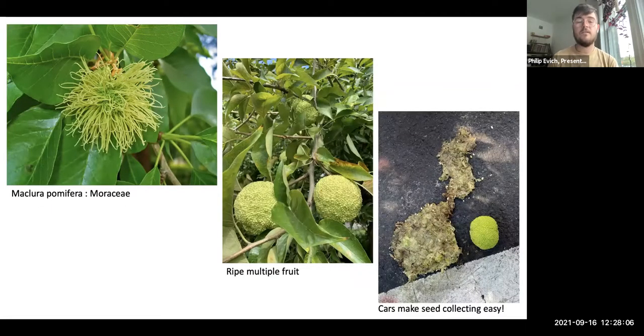Another tree that I wanted to highlight with a different type of fruit is Maclura pomifera of the Moraceae, or the mulberry family. So on the left, you have the Maclura flowers. All of those light yellow appendages you see are the stigmas, which are, again, those female parts of the flower that are receiving pollen from a male tree that will then swell into this middle photo here, huge multiple fruit. And a multiple fruit is a cluster of many ripened ovaries, thinking back again to that initial flower diagram. So many ripened ovaries formed from many clustered flowers, all crowded together.